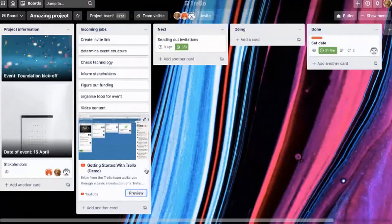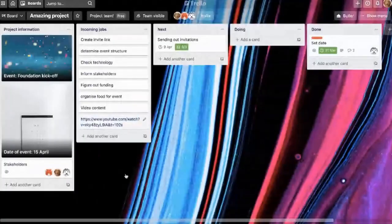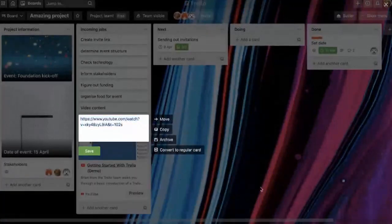If I made a mistake, I don't want this to be a link card. I want to convert it to a regular card so I can still add people to it. I can just click on the quick edit menu on the card and switch between those two states as well.